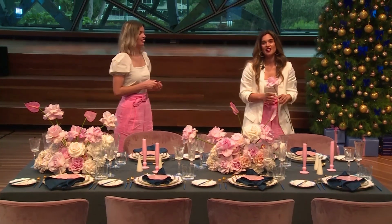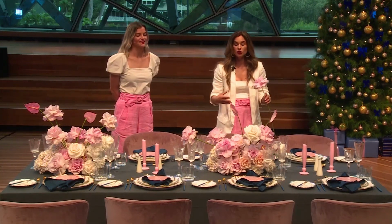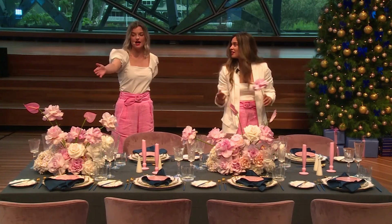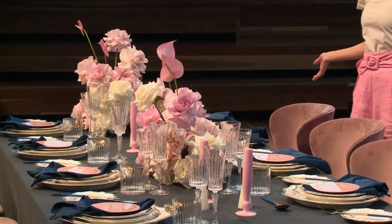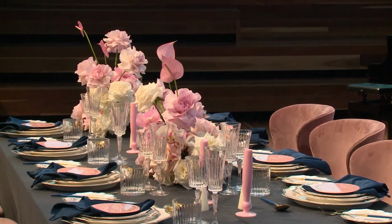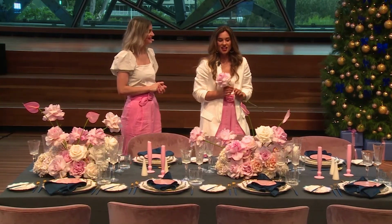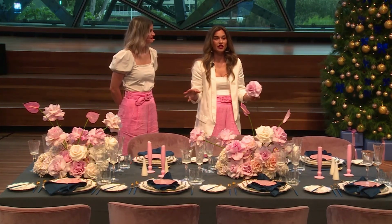You'll put it in a vase, and that would be a different sort of look, but we wanted to create the look where the flowers were growing up from the table. Giving it height with these beautiful, was this the anthuriums? Yes, they're the anthuriums. Giving it beautiful height for your table. And oh my God, it looks so lush and full. It's so beautiful. They're kind of the cherry on top of the cake.